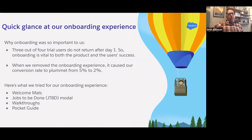And we tried a few different strategies and tools in our onboarding experience. One of them was a welcome mat, which Fiona will show in the next screen. This is basically what we call a blocking modal: when users first log in, they get presented with a window that prevents them from interacting with the app. And so it introduces the user to essentials.